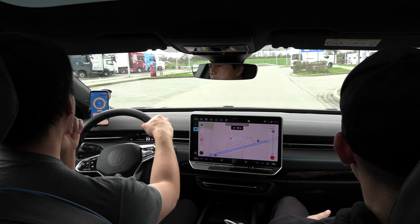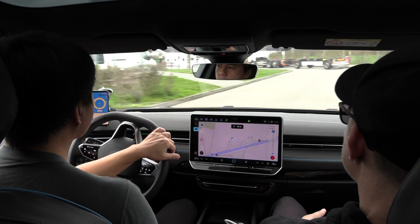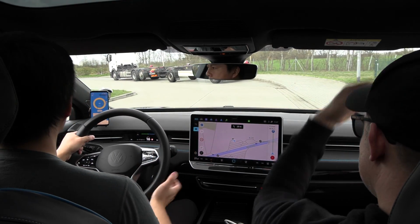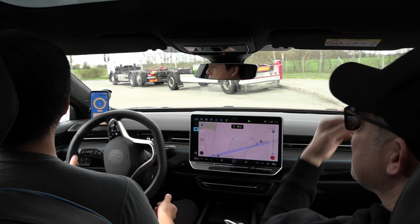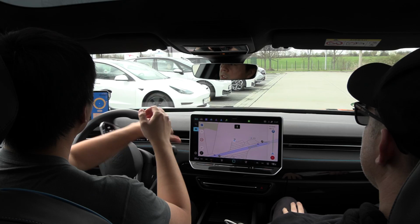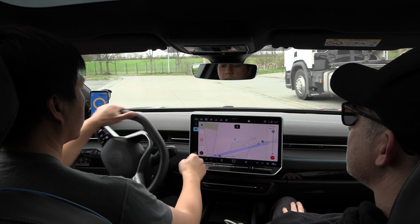Okay. There's a slight problem. We have one charger kaput, and then the 3 other ones are occupied by some other cars. But okay, no problem. I mean, no big deal. It will eventually be available. So we can just stop here and chill a bit and see. Actually, there's one car waiting also. Yeah, the ID3 is waiting.